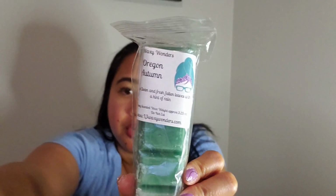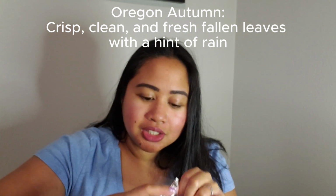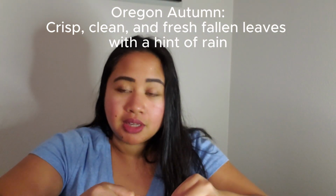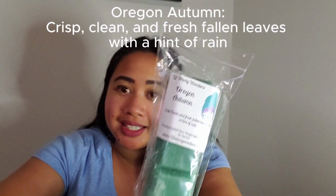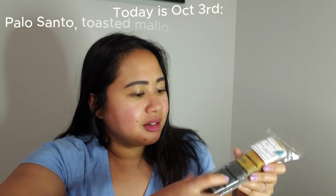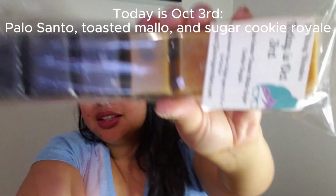I grabbed a Bougie Bar of Oregon Autumn. I love this scent. So beautiful. So clean. This is so soothing, clean, like a rain scent. Oh, this is the most beautiful rain scent I've smelled so far. This says a hint of rain. That's what I'm mostly getting, is this crisp, clean rain scent, and I love it. Today is October 3rd. One of my favorites that she's offered. This is a beautiful bar. This looks like a black and brownish color. This is beautiful.